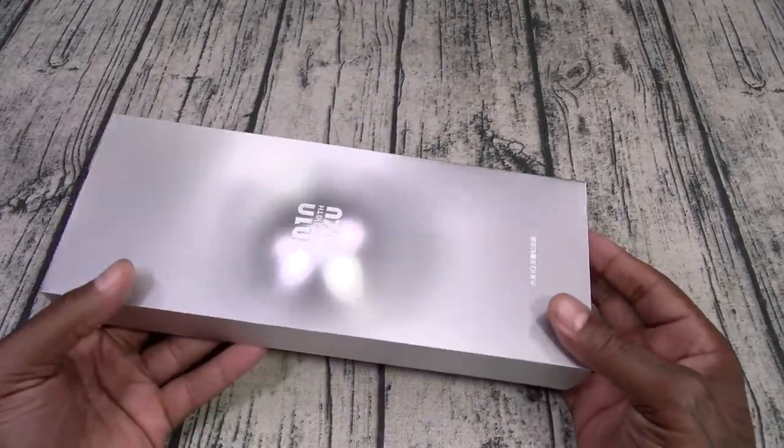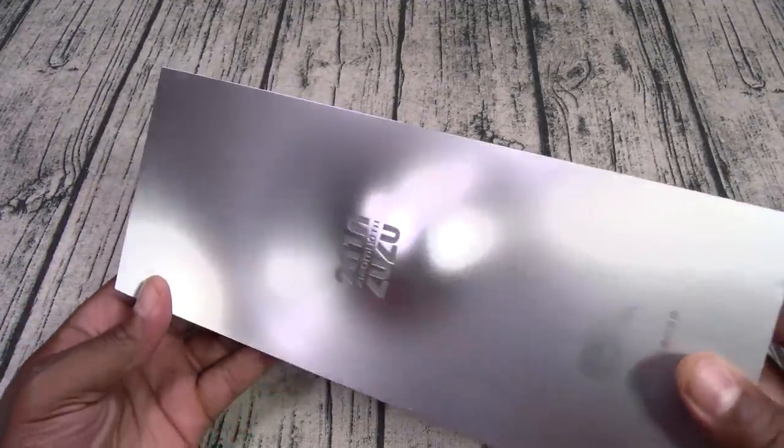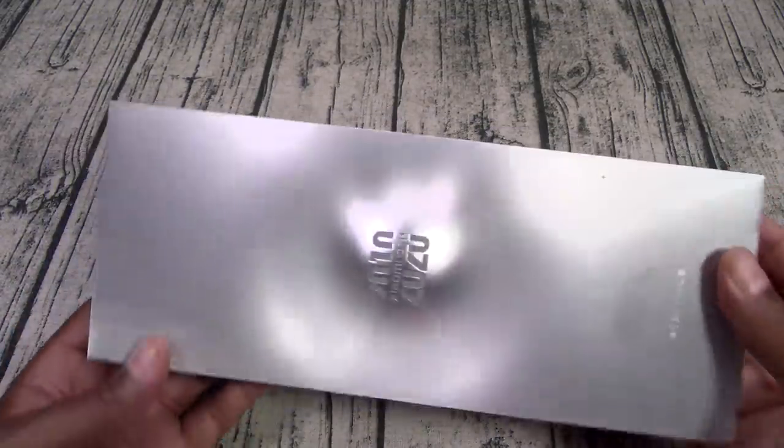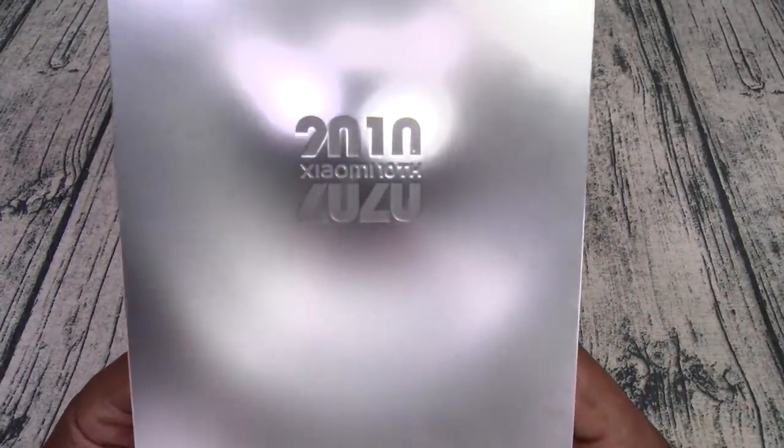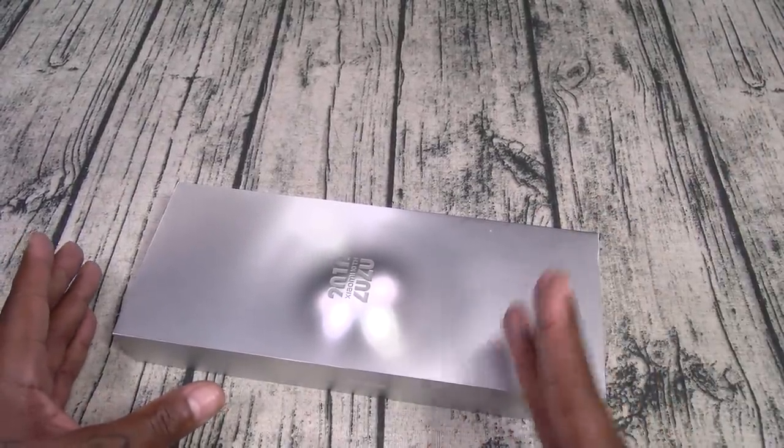Xiaomi Mi 10 Ultra 5G. First of all, look at the box. Now, I don't know if y'all see it, but the box has this little reflective tone to it. I love it. On the front, now this is the 10th anniversary edition.